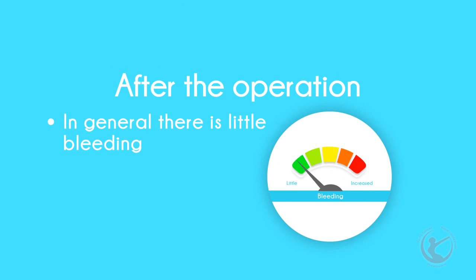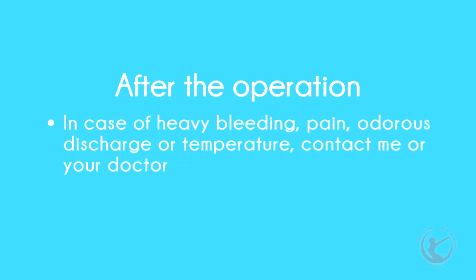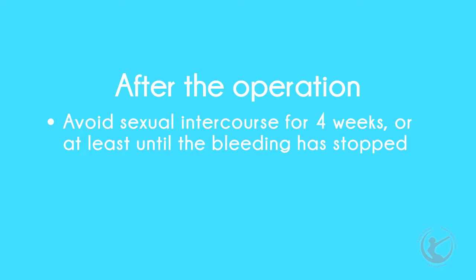In general, there is little bleeding after hysterectomy. You should use sanitary towels but not tampons. If you have heavy bleeding, bad pains, a smelly vaginal discharge, or temperature, you should contact me or your doctor. I also advise you to not have sexual intercourse for at least 4 weeks, or at least until the bleeding has stopped completely.